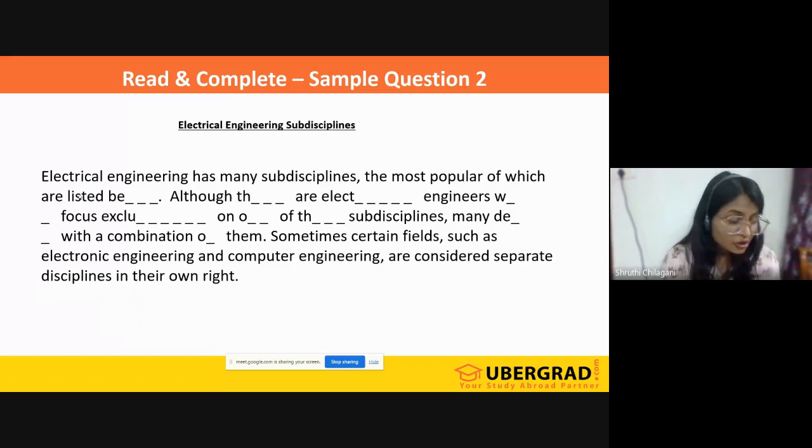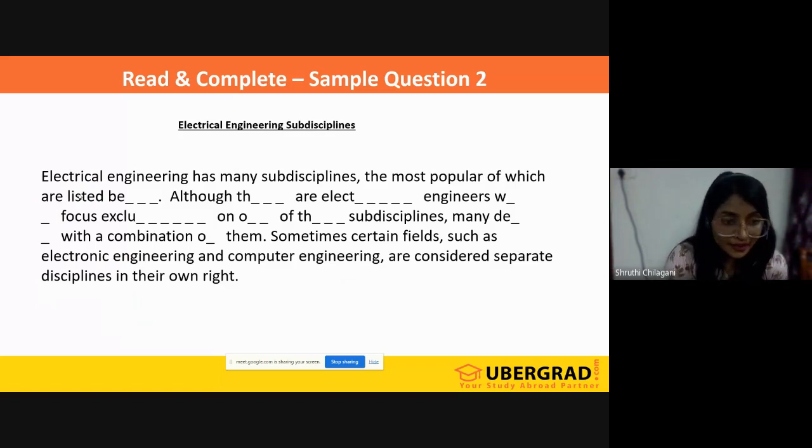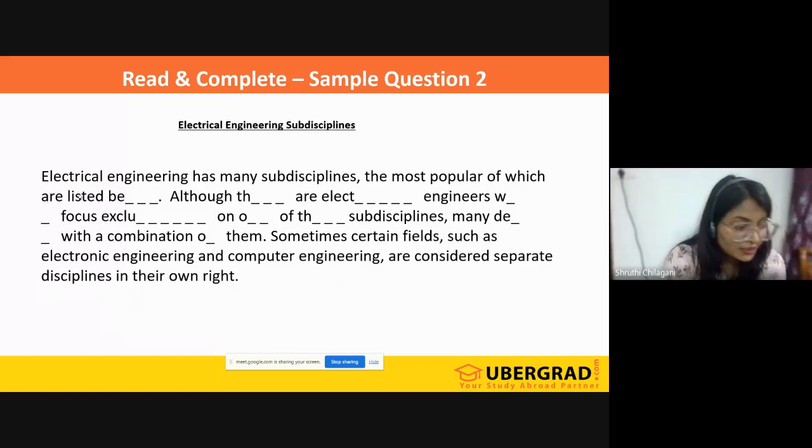W dash dash. See, now you're coming into the right place. Somebody said was. Gafoor, try reading the sentence. Here you're trying to tell about engineers. So when you're trying to tell about engineers, you're telling who, right? You can't use was. Was doesn't fit in the sentence right here. So although there are electrical engineers who focus, what is this, guys? EXCLU dash dash dash dash dash dash. I see excluding.